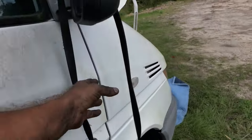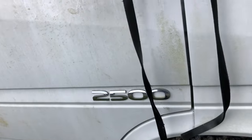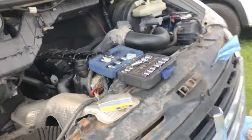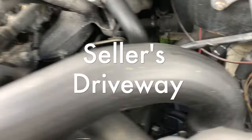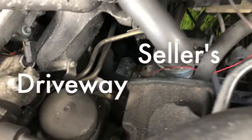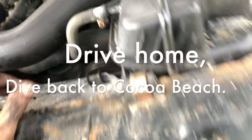Made it really hard to start the van. Smoked a little bit and then snap went the belt. So we're replacing that here on the side of the road, more or less. Happen to have one in the shop. So, well, there's that. It's in there now.